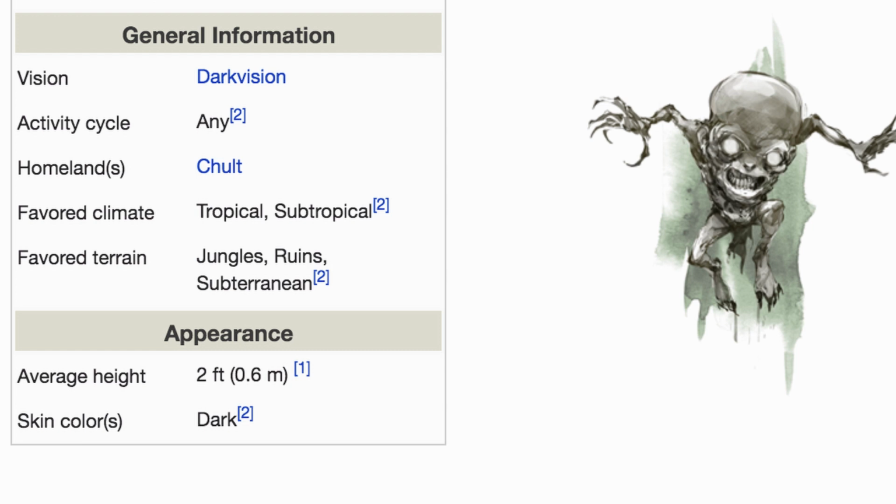But the modern incarnation for 5th edition, they link it up to Chult, and specifically to an area where there are a lot of Tortles. That is why you get it as part of the Tortle package.